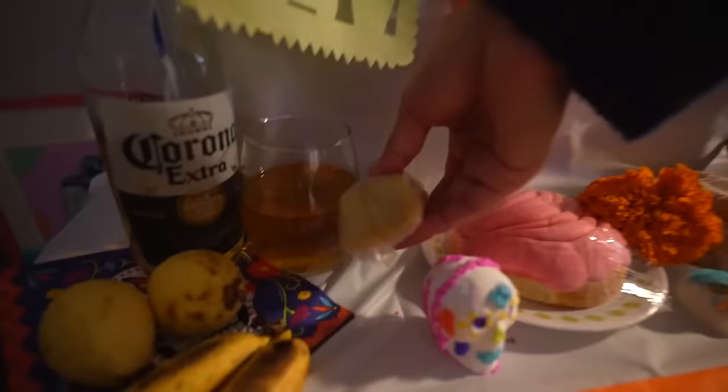I love tamales too. On a less dark note, I really wish this was in Brooklyn, because I'd be coming here all the time. Mm. The mole poblano, really, really good. Wow, that hit different. That's really, really good.